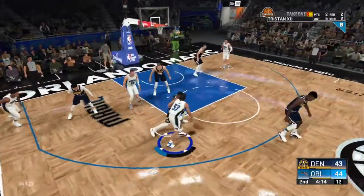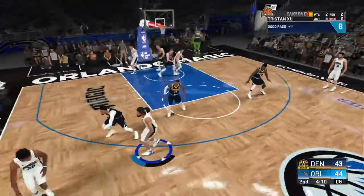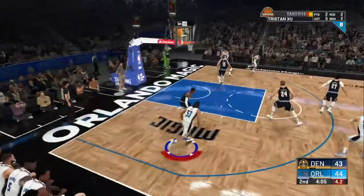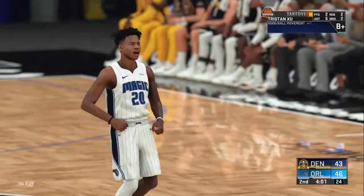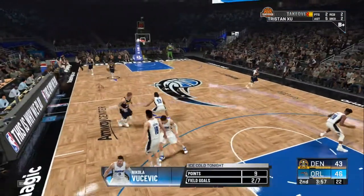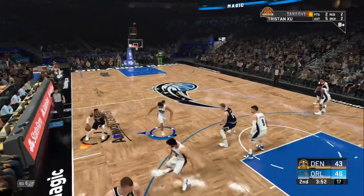Fultz, the pass to Che. Back to Fultz. Over to the wing. Here's Vucevic. A beautiful reverse layup. Vucevic has got the lead up to three now for the Magic. Really like the quick decision-making of Fultz there, Kevin. Excellent at surveying the floor for the open teammate.